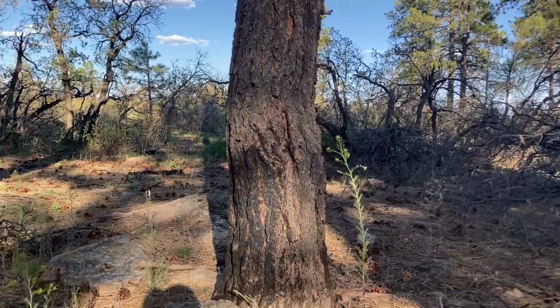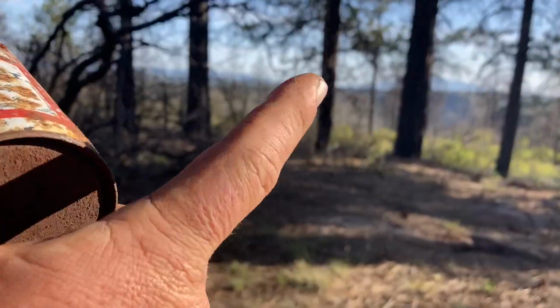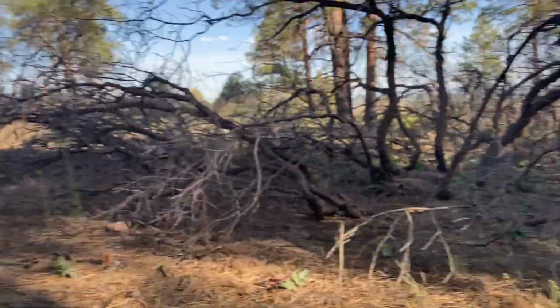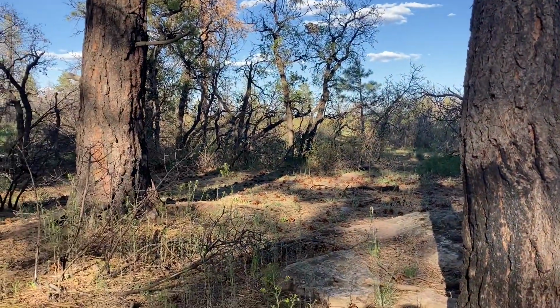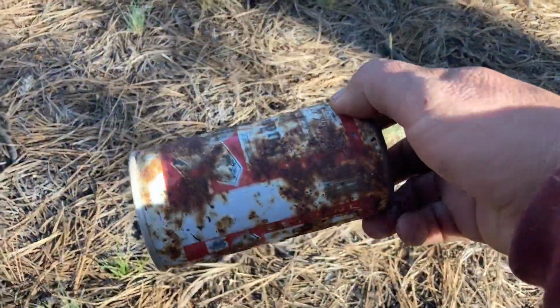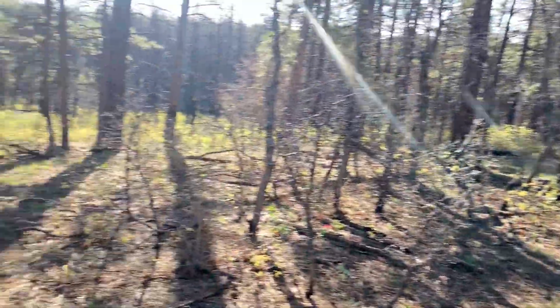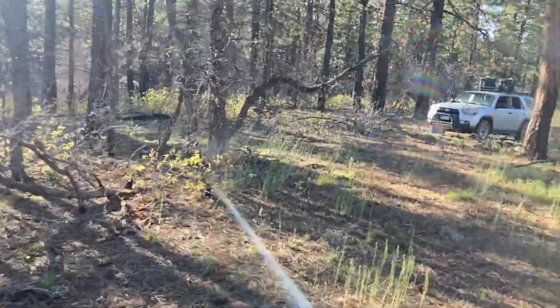So glad I'm up here. The hiking looks pretty gnarly. A lot of ridges, a lot of gorges. But up here on the plateau, might be a couple good miles to hike. So good spot, gonna set up here, make fire, make dinner. A lot of dead wood, so not too much work to do.